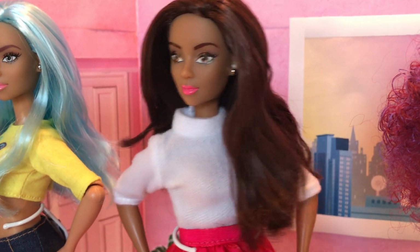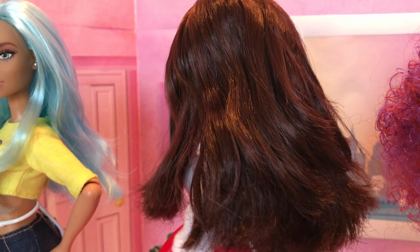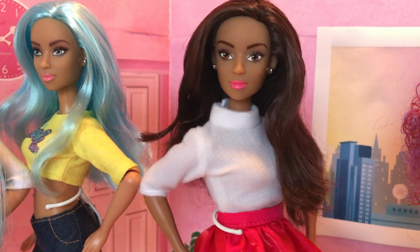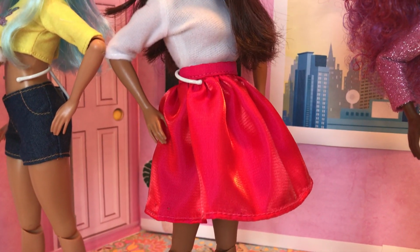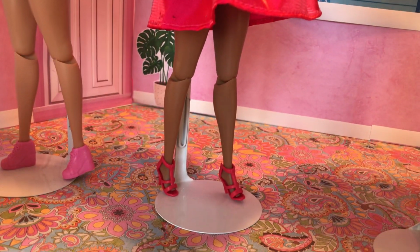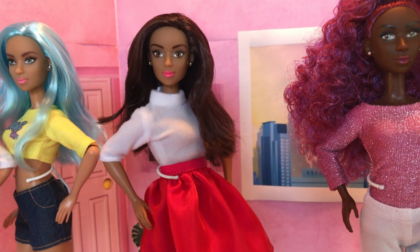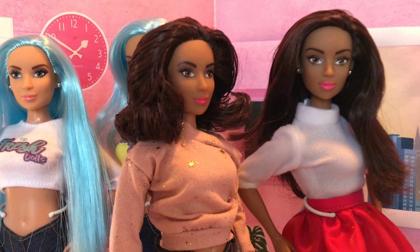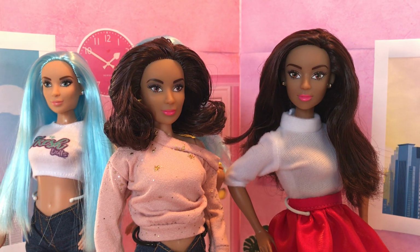She does have longer hair than her Wave 3 version, and it's layered. It's a little bit choppy, but who cares? She has a fluffy white sweater, a red skirt and the red shoes. If we want to compare her next to her Wave 3 version, we have her counterpart from just a year ago.